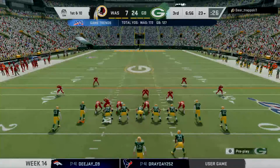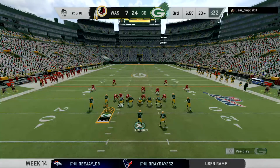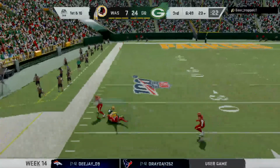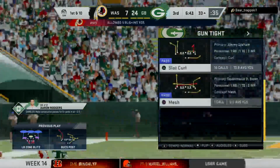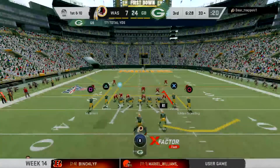The Packer offense ready to get their next drive underway. They built a good first-half lead. Now they have a chance to add on to it. And that's caught inside the 35. And they finally get him, but not before he reaches the 33-yard line. So the big play changes the complexion of things.